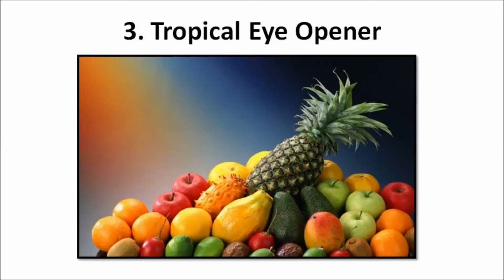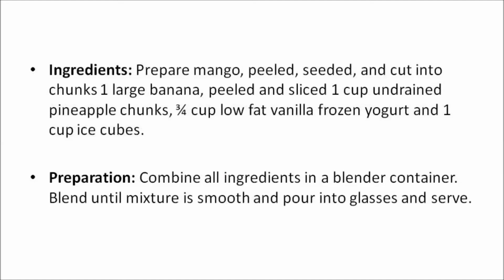Tropical eye opener. Prepare your mango, peeled and seeded, and cut into chunks, along with 1 large banana, peeled and sliced, 1 cup of undrained pineapple chunks, and 3/4 cups of low-fat vanilla frozen yogurt, along with 1 cup of ice cubes. Now combine all of the ingredients in a blender, and blend until the mixture is smooth and you can pour into glasses to serve.